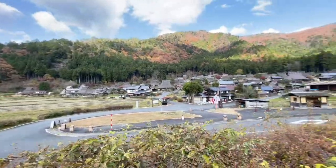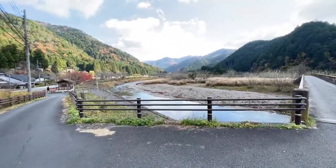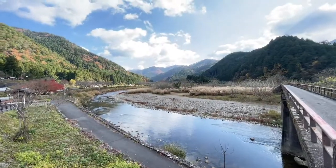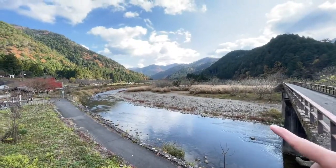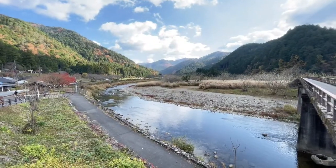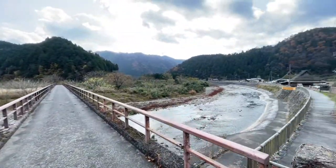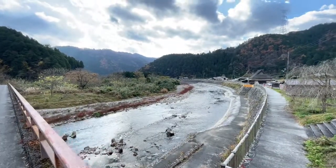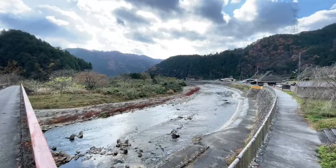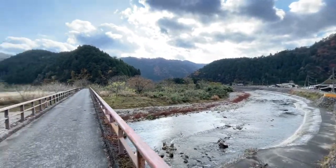And I'll give you a shot behind me. This is, I forget what the name of this river is. That's great too. Probably gonna launch from right there and see what this valley looks like. Good fishing in this river. You can fish sweet fish. It's not sweet fish season now, but I believe it's late spring, summer.